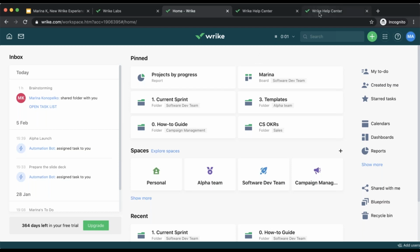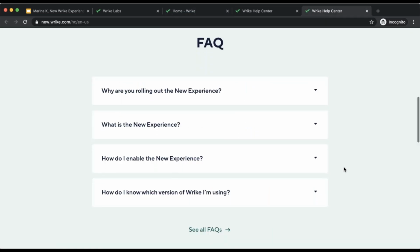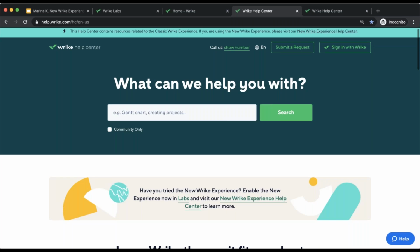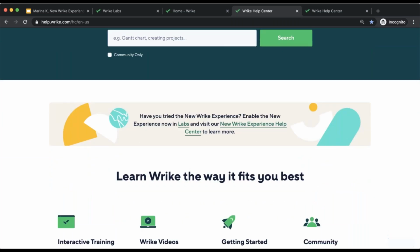Again, if you have any issues with that, or you feel like there's something wrong, you're not seeing all of the functionality, please remember you can always send an email to our support team at support@team.wrike.com, or also if you go to our help center page, actually let me move to the old one, you'll see this help icon, so you can start typing in your question and go into the live chat with an agent.